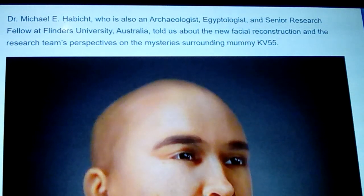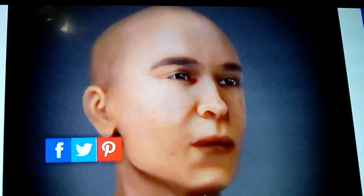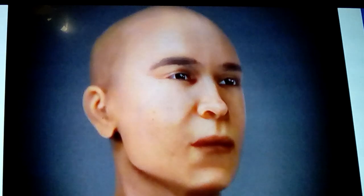We'll get into that. Dr. Michael E. Habicht, who is also an archaeologist, Egyptologist, and senior research fellow at Flinders University, Australia, told us about the new facial reconstruction and the research team's perspectives on the mysteries surrounding the mummy KV55. There's a little better picture of it here. Let me let that go away.